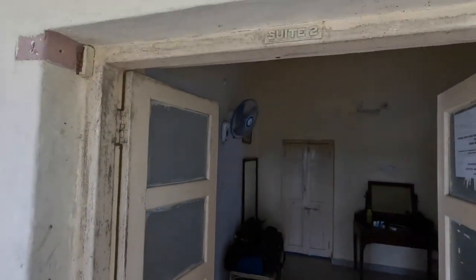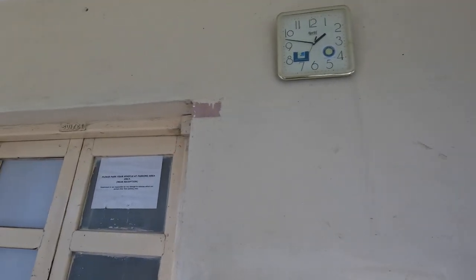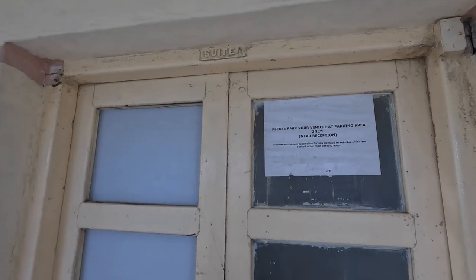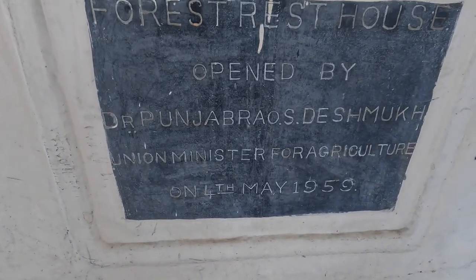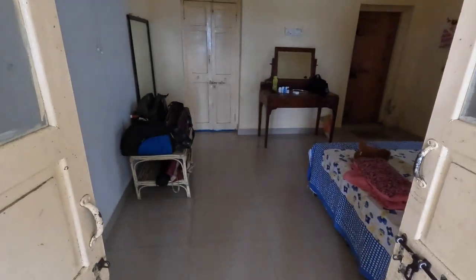And this is room number 2, suite 2 that I have booked here. Like you can see, that's a nice photograph. And there is another suite here. So there are 2 rooms here actually in this one. And it seems this guest house, Harini, was built in 1959. So it's quite an old building. I mean, even from the outset, it seems really old. But yeah, it's manageable. So inside, it's a pretty small room that you have here.